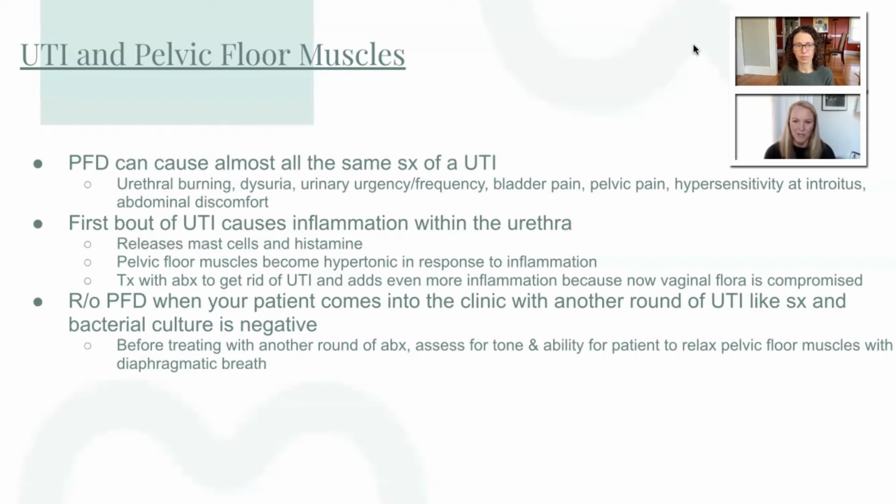So before treating with another round of antibiotics, assess for tone and the ability for the patient to relax the pelvic floor muscles with diaphragmatic breathing. If it is pelvic floor dysfunction, treating with antibiotics won't be successful and it will cause more harm than good. So that's kind of the key takeaway here.